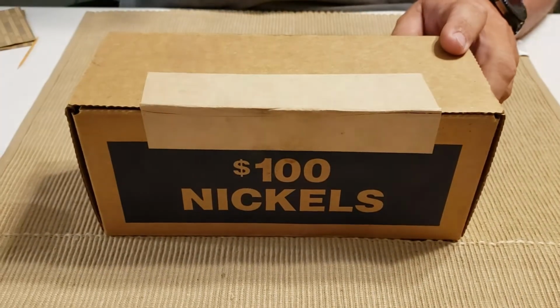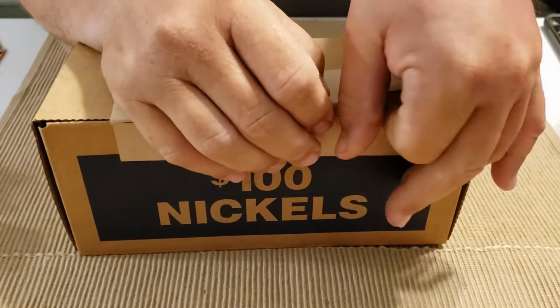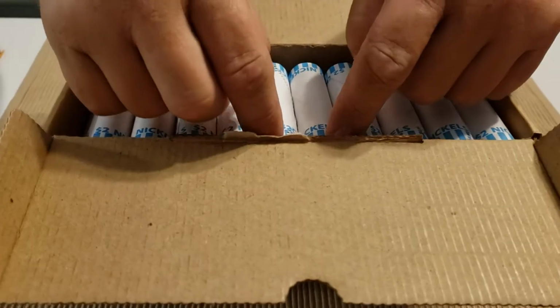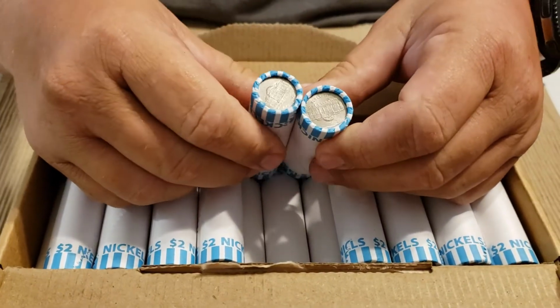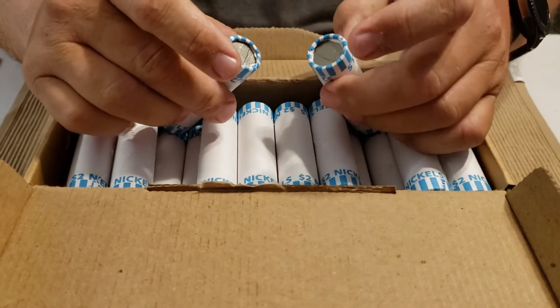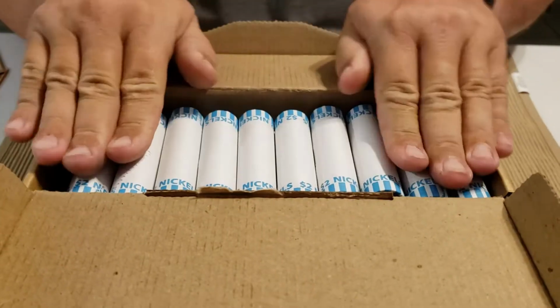I haven't seen a box of nickels in like, what, a year? It's been a minute. Let's see if these are owned or if they're circulated. Circulated? Weird. The bottom row is where all the buffalo nickels are. Yep, I'm sure of it. Alright, I'll be back.